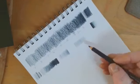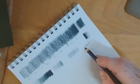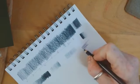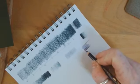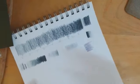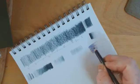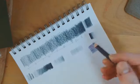So let's have a look at another colour. So I'm going to try it this way, where we're just going pressure off. So it's almost like stitching. So I'll put the pressure off. Now longer sweeping lines.